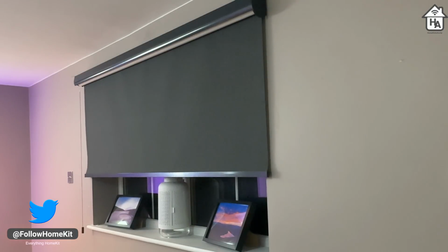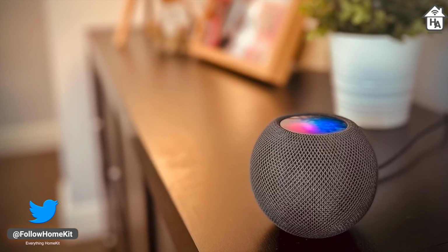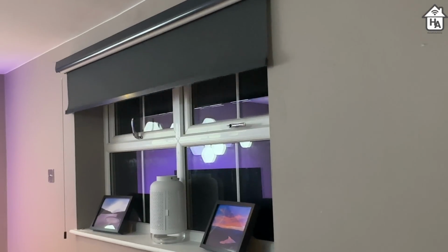However, they need a home hub, such as the HomePod Mini or Apple TV, if you want to take advantage of that Thread connection. The Motion Blinds are not the cheapest. There are lots of other cheaper options on the market.